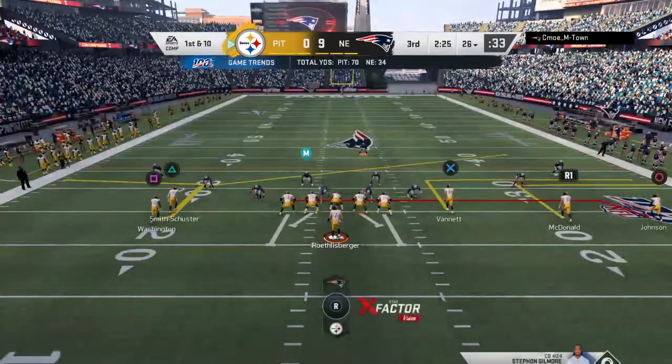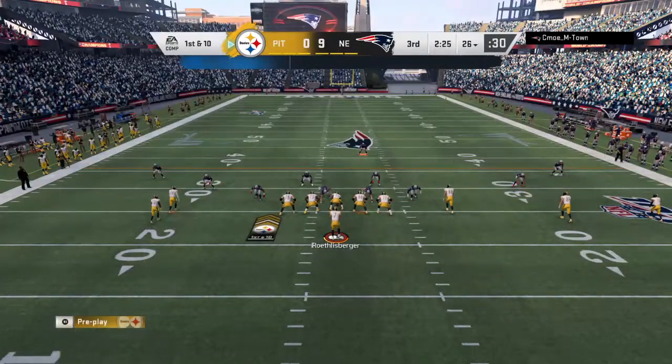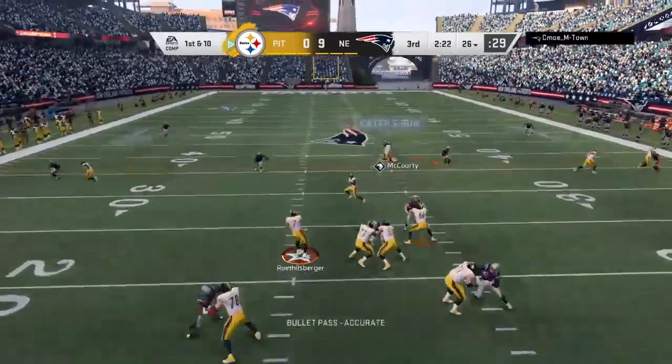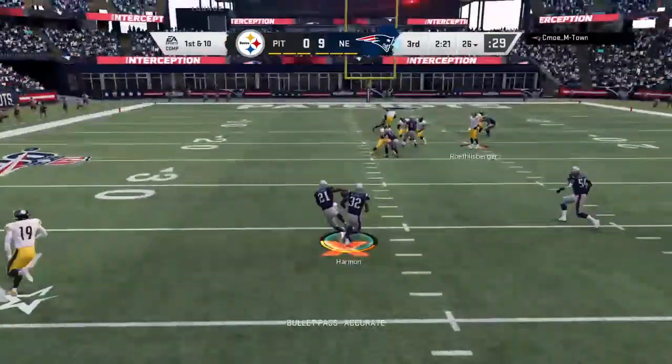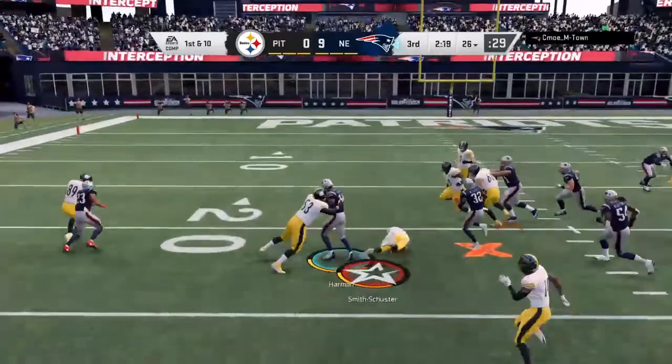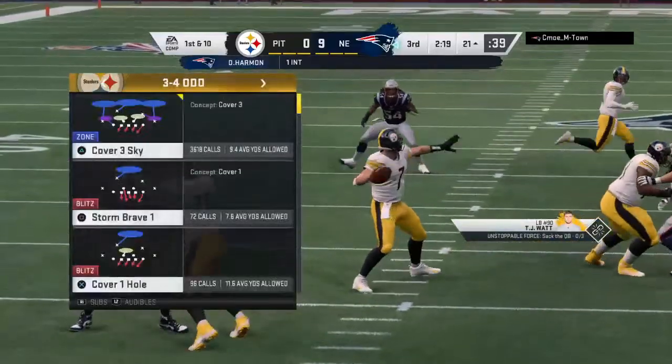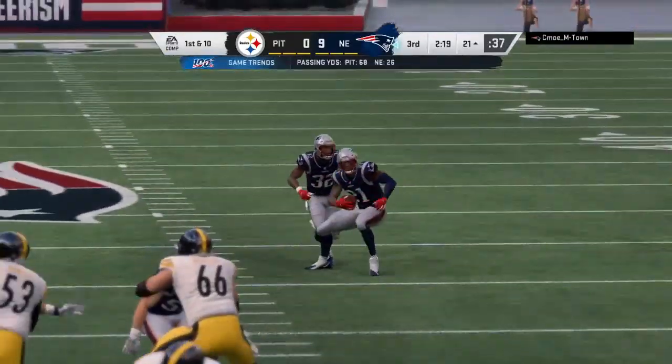The Steeler offense here about ready for their next drive. Their defense has done the job. Now it's the offense's turn as they've got it 1st and 10. And my goodness, another interception. Picked off by Deron Harmon. And he's going to return it to the 21-yard line.